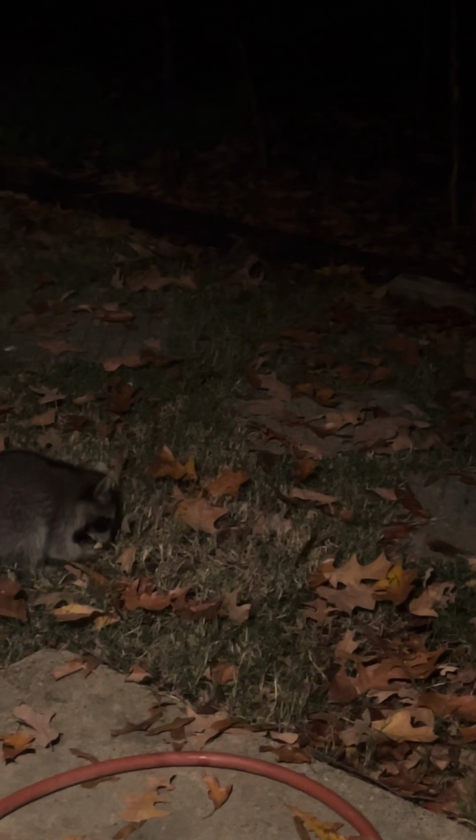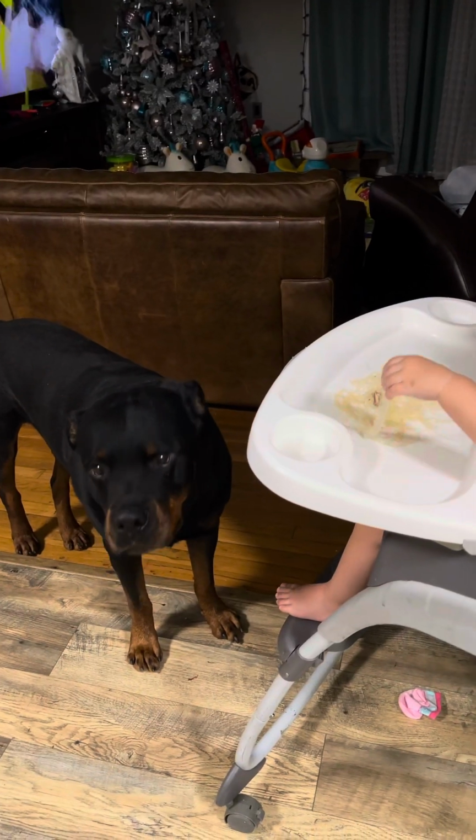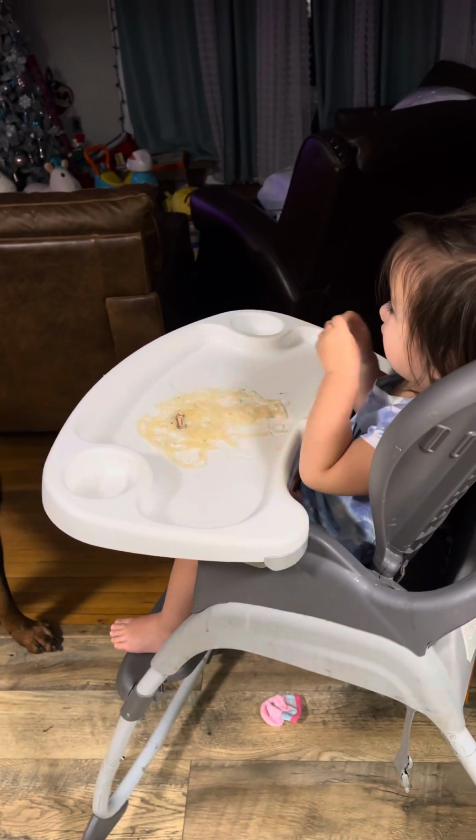There's a raccoon out there. It's Yuri. I want to see it. Yeah. I'm taking a video. Oh, wait, Bougie, don't lose my keys, girl. Yeah. Oh my god, that's so cute. Come on, Moon Doggie.